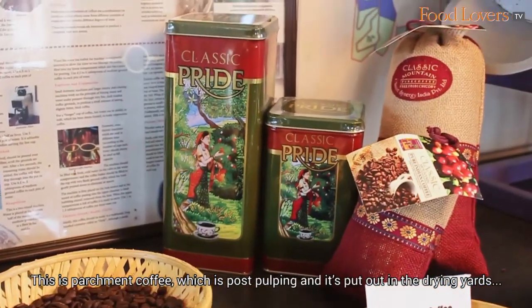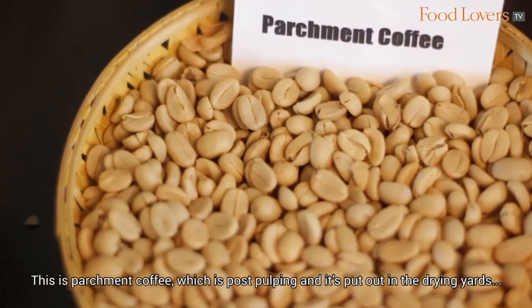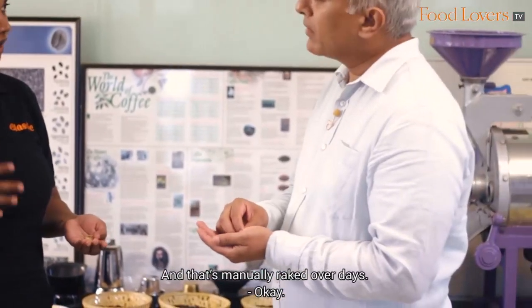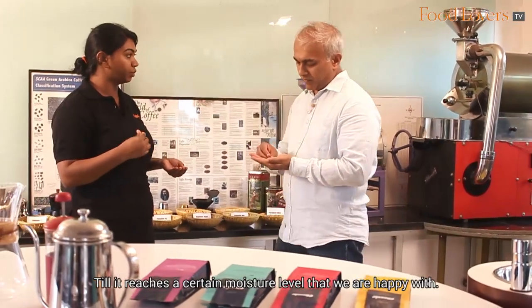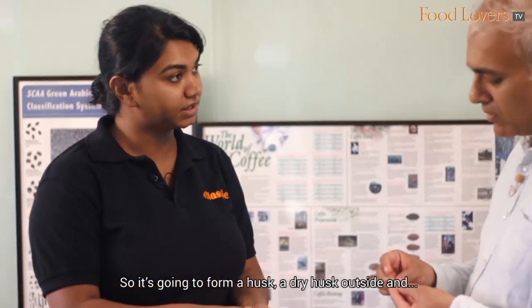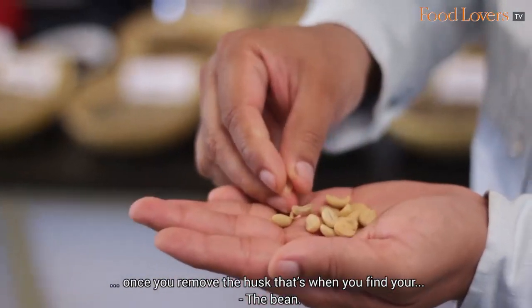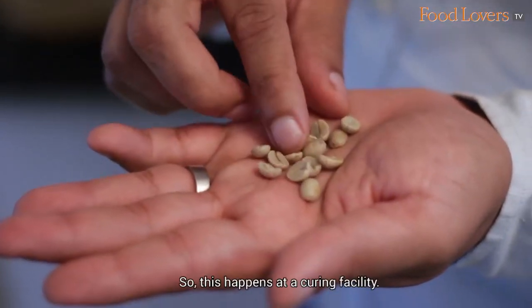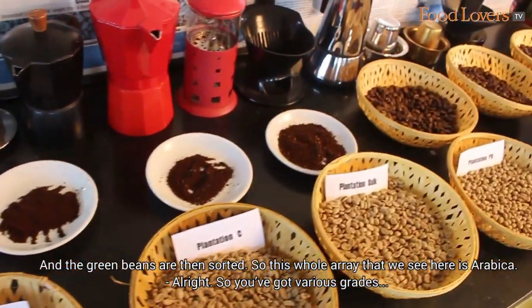This is parchment coffee, which is post-pulping and it's put out in the drying yards, which is also on our estate. It's manually raked over days till it reaches a certain moisture level that we are happy with. It forms a dry husk outside, and once you remove the husk, you find the green beans inside. This happens at a curing facility, and the green beans are then sorted.